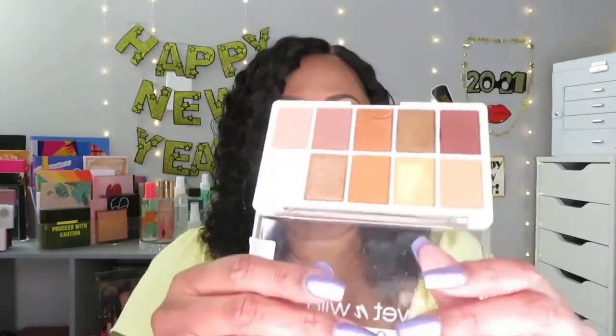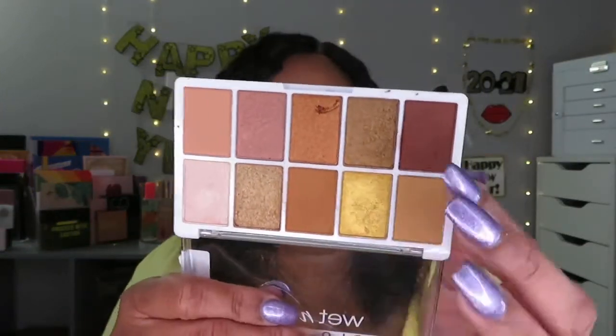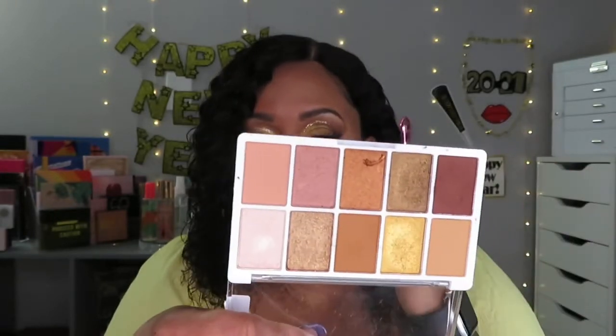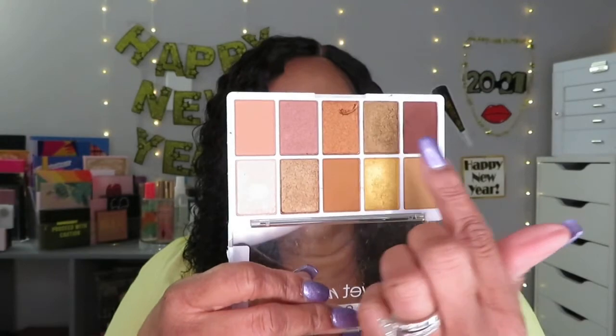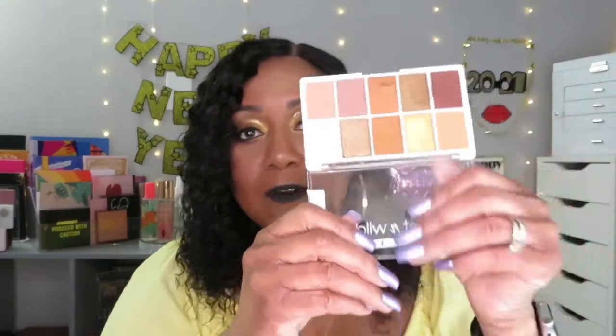As you saw, I used this color here in the crease as the transition shade. I used these two colors both on the lid. Then I used this dark color right here in the outer V, and this color right here as a brow bone highlight. So 1, 2, 3, 4, 5 colors today. And yeah, I will definitely be using this again. This is really nice. They have other ones. I might even go pick up another palette, because it was really, really good.